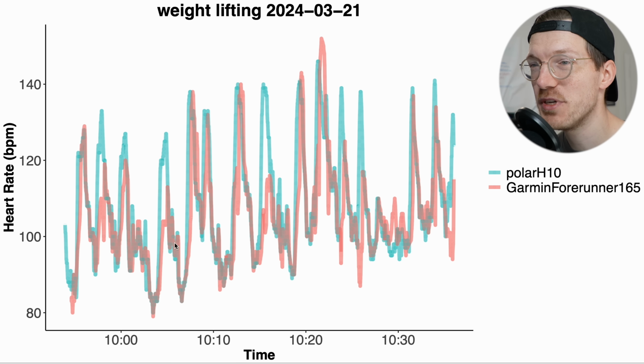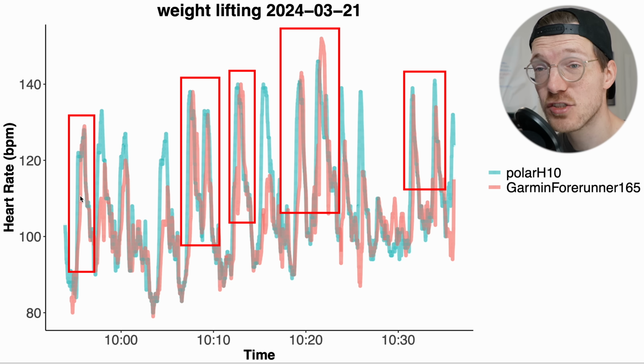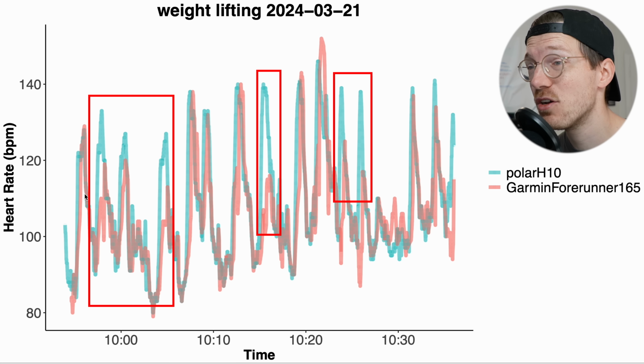And that's also what we see for this second example weightlifting session. Some of the peaks were detected, so better than some watches out there, but not all of the peaks were detected, so it's a bit hit and miss.